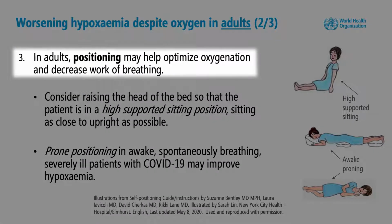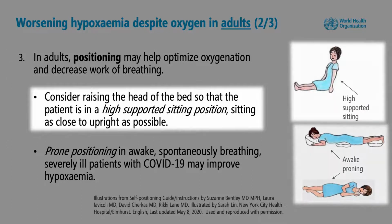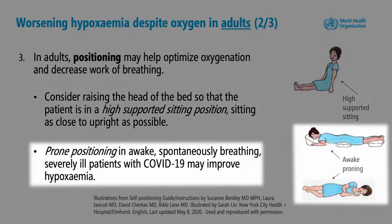Another factor to consider in an adult with worsening of the hypoxemia despite oxygen therapy is positioning. A correct positioning may help optimize oxygenation and decrease work of breathing. Consider raising the head of the bed so that the patient is in a high supported sitting position, sitting as close to upright as possible. Prone positioning in awake, spontaneous breathing patients may improve hypoxemia, but evidence is lacking and should be done under clinical trial protocol to assess efficacy and safety.